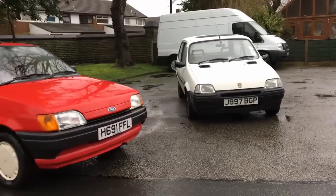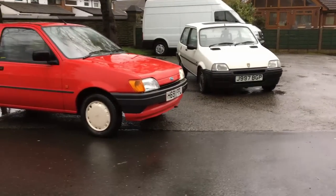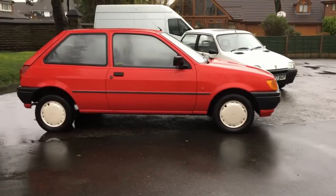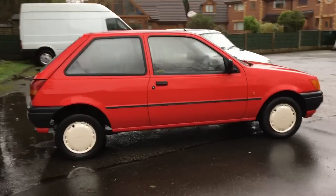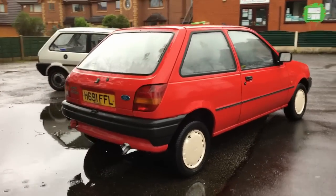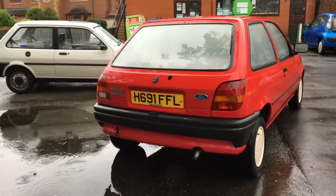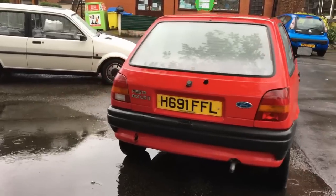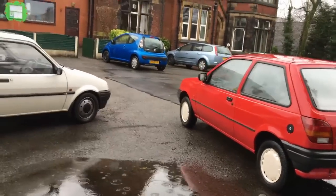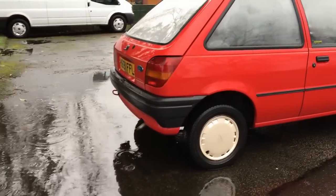That isn't to say that either the Metro is a rocket or the Fiesta's a slug, but it's got to be one of the two. The Fiesta redeems itself though with its impressive fuel economy. In an Autocar group test, the Metro achieved just under 46 mpg, while the Fiesta did 50. Bear in mind this is an engine that started life in the 1950s. That's a pretty impressive figure.